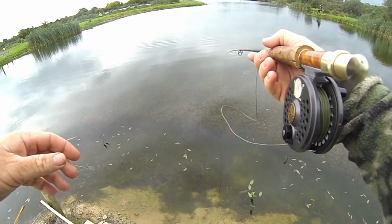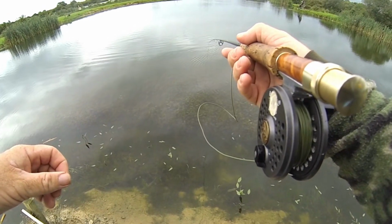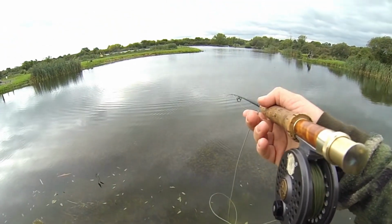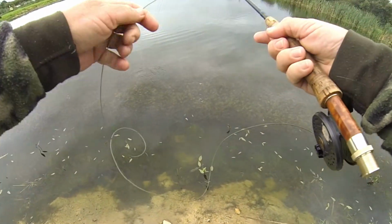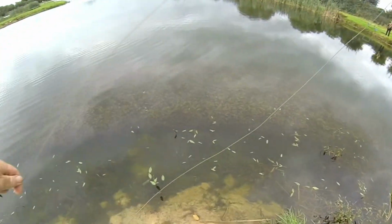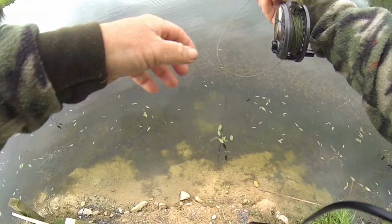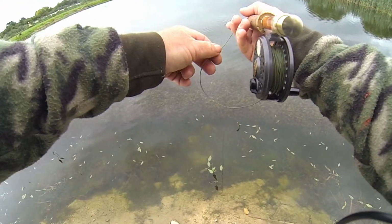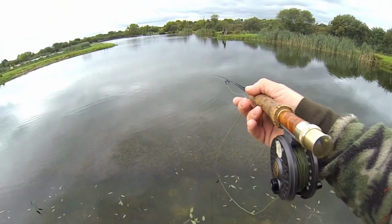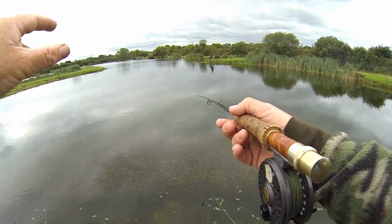Damn it, I saw one come up again. Can't get that hook in their mouth. Boy, that gets the heart pumping when that happens. I cast one up to a fish and he was on it straight away. Right out there now. Just got to get that hook to stick. Both of them pulled away, and that's 2 fish in 5 casts.